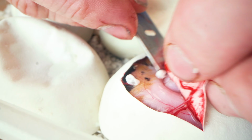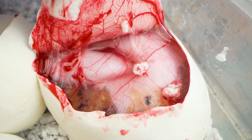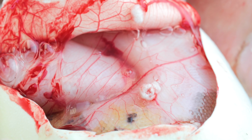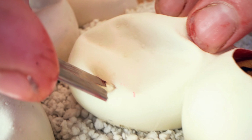All right, here we go. Another pastel pied. And so far, all the pieds look like they're pretty high white. At least I think every one of these looks at least 50 to 70% white. We might get some that are 10 or 15% white too. You never know. Each egg can be completely different, and you can't breed for high white or low white. It's completely a random thing. Each one of them comes out completely different. So let's see what else we get.